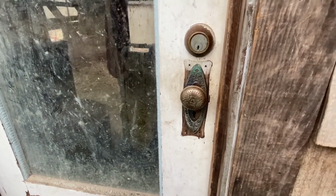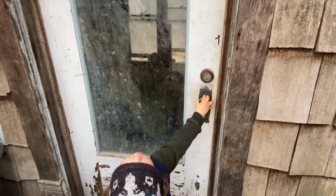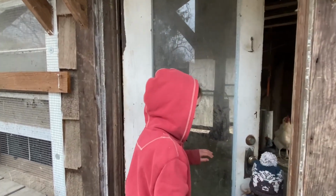Right, open the door, Teddy. Ah, you have to push it, Teddy. Watch out for the chickens.